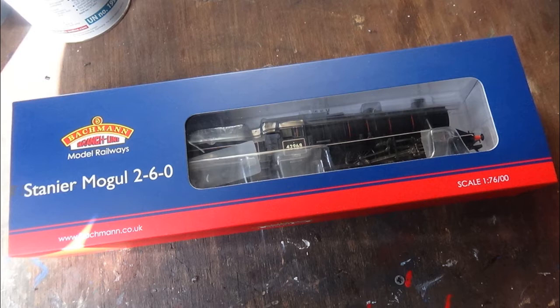In today's review we're here to have a look at a new release, which hasn't been out for very long. It was released towards the end of March, beginning of April, and it is the Stanier Mogul 2-6-0. Well, this particular model I have has only just been released. The other two were released before it.